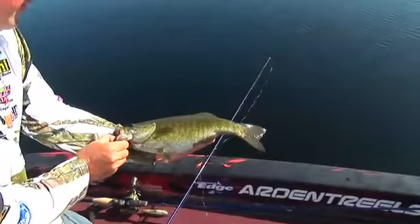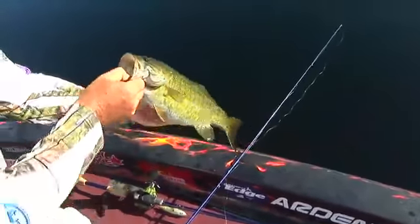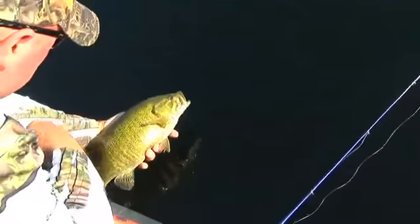Look at them, just a beautiful smallmouth, eh? No bragger. It's a beautiful Northern Ontario fish. Let's let them go. You earned your keep. You fought good. Go on, you.